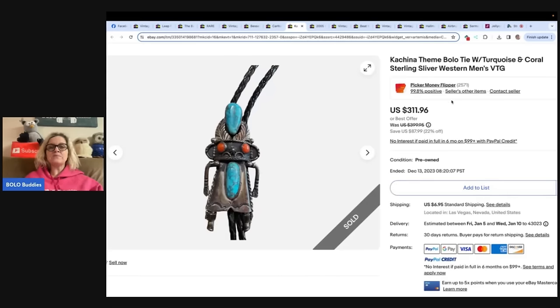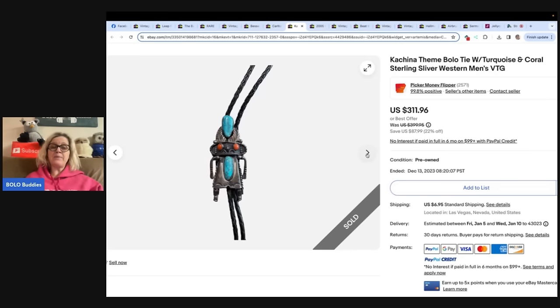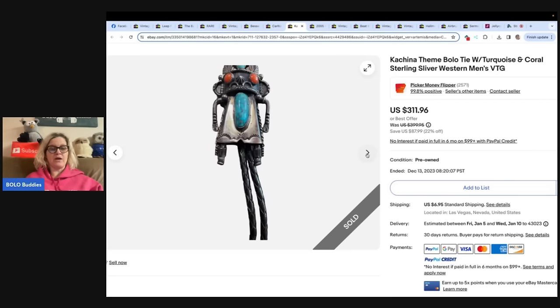This one comes from Picker Money Flipper. It is a Conchina theme bolo tie with turquoise and coral, sterling silver, Western men's. It's a bolo tie. It's a bolo tie. There you go, guys.